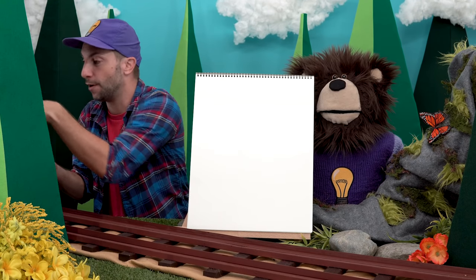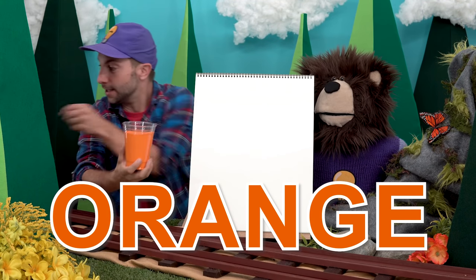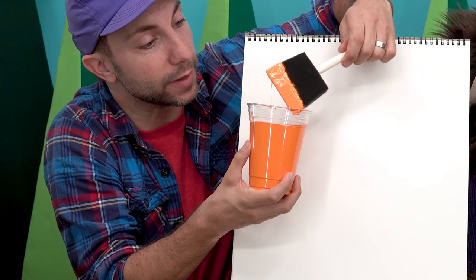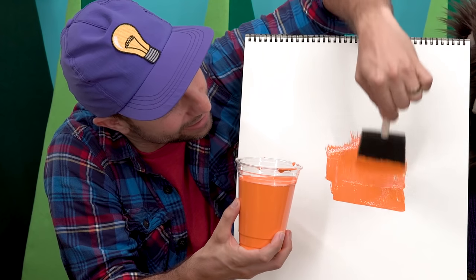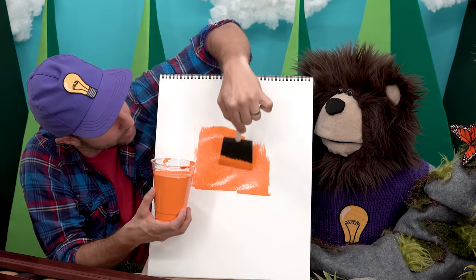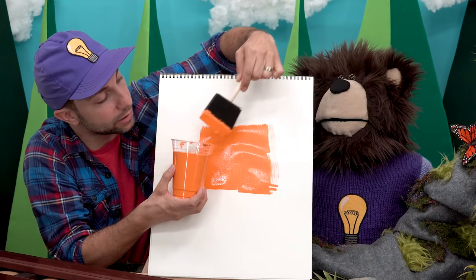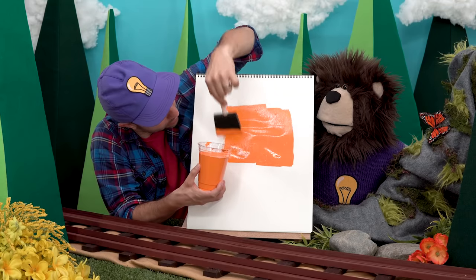First, we have orange. This is the color orange. All right. Our paintbrush here, and we are going to paint with the color orange. Whoa! Look at that, Mayta. Isn't that neat? We are making this paper the color orange. All right, here we go.